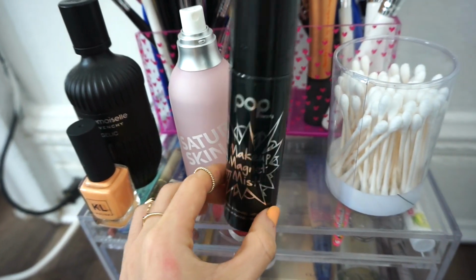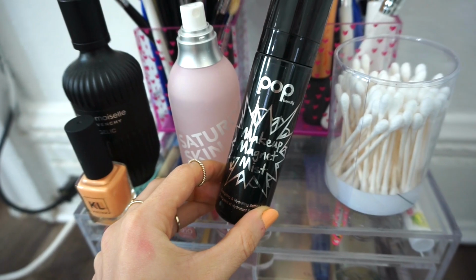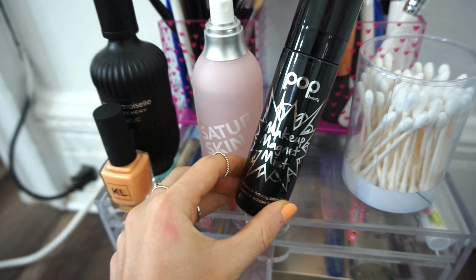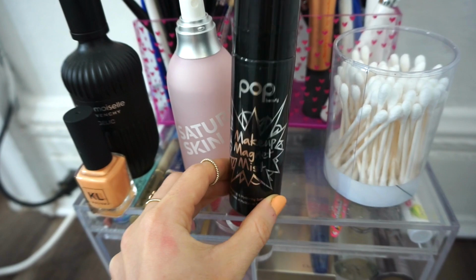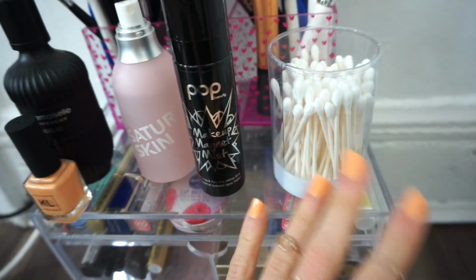And then for setting my makeup, I have this Pop Beauty Makeup Magnet Mist. I've used this once or twice in the past. I don't even remember what it did for me. So I pulled it out again because it was chilling in my drawer and I haven't touched it in months. And I figured I would use this to set my makeup, so that's why I pulled that guy out for the week. And then I have my Q-tips right over here.